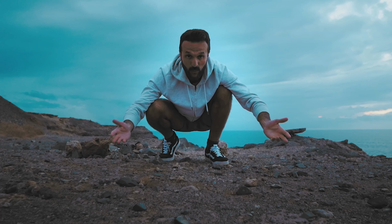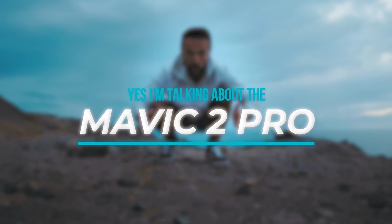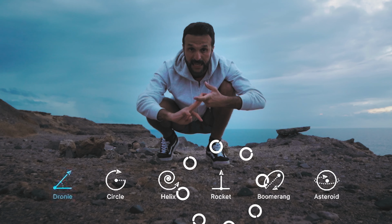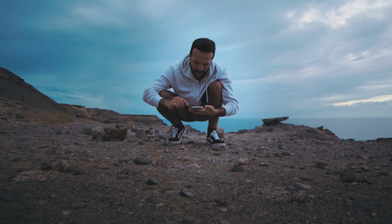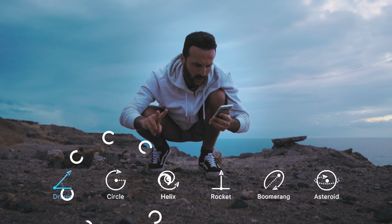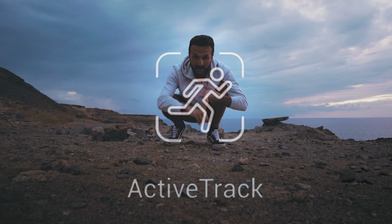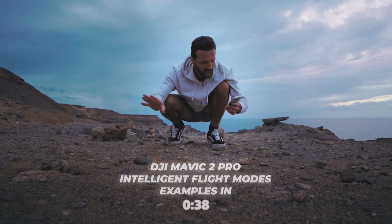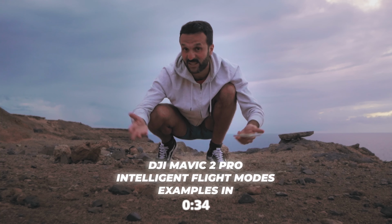I thought this was a good chance to show you some intelligent flight modes of the Mavic 2 Pro. I have used the Dronie, the Helix, the Rocket, the Boomerang. Probably I didn't use the Boomerang, don't remember. The Dronie, the Circle, the Helix, and the Rocket. And then I have used the ActiveTrack modes, actually. I haven't used Boomerang, I haven't used Asteroid. I just don't like them very much, but this is just my preference.